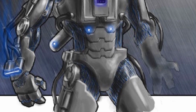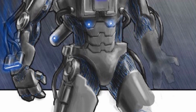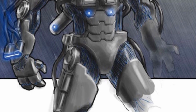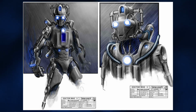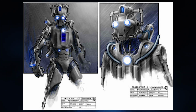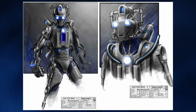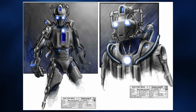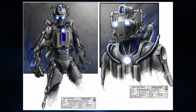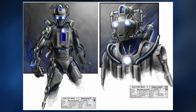I'm noticing these side parts which look more like vials that could be injecting power or something like that. That's just my guess on that front, but I really like this design, and if this was to be a design used in the new series, I would love it. Obviously, you've got all the wiring from the Tomb Cybermen, you've got the headlight as well, which is a cool touch, and you've got the handlebars, which look to have more of a piping appearance to them, which I really like.